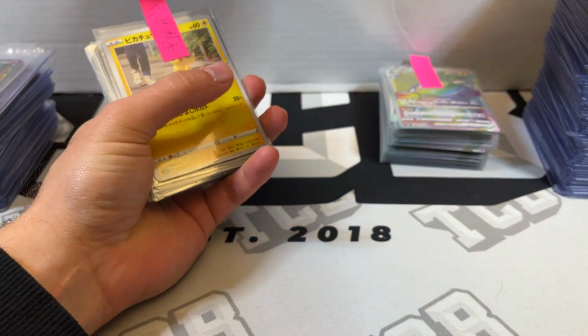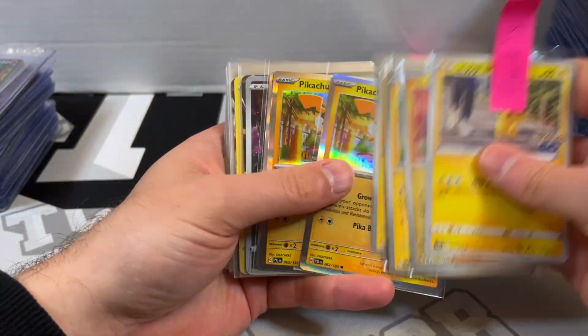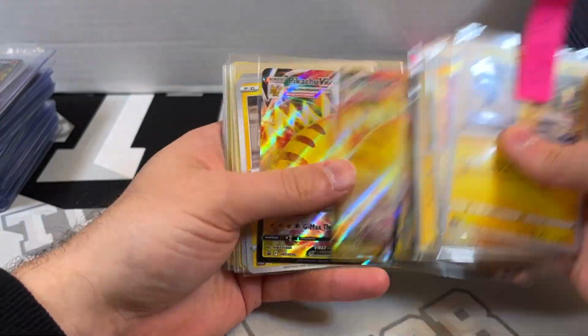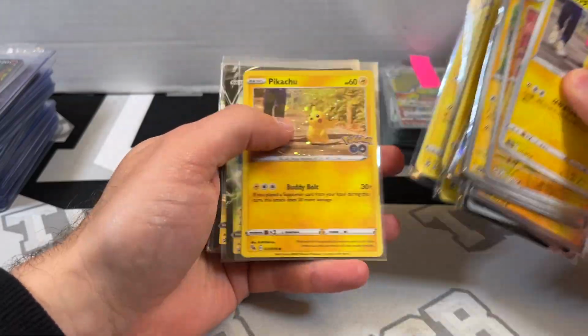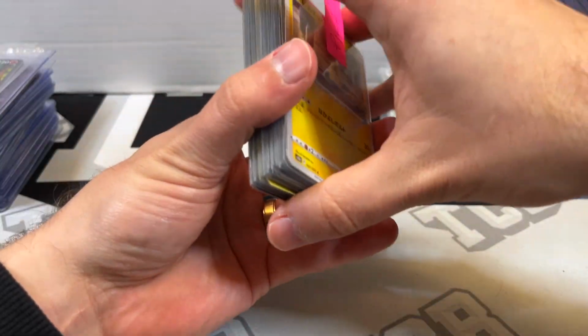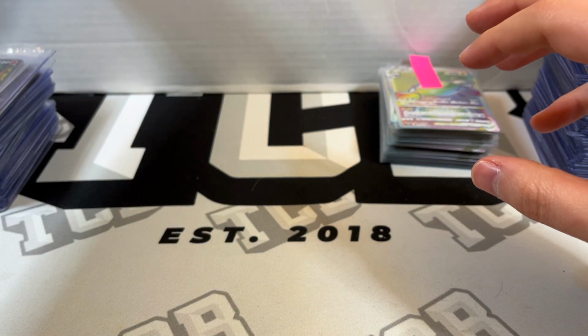Ooh, a stack of Pikachus. And I know these aren't going to be worth a whole lot. I mean, you're talking about base Pikachus. VMAXs might be okay, but these are literally base commons, non-foils. They're not even reverse foils, no holos, no nothing. But maybe I can put like a Pikachu binder together for shows.